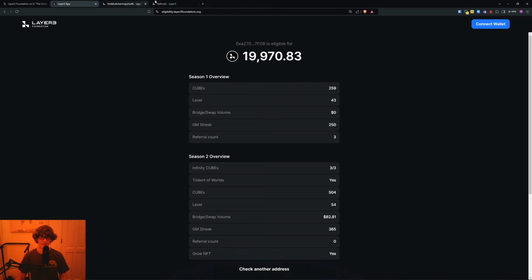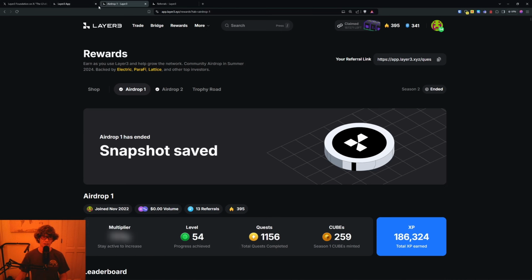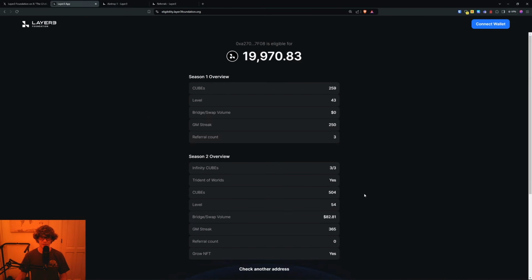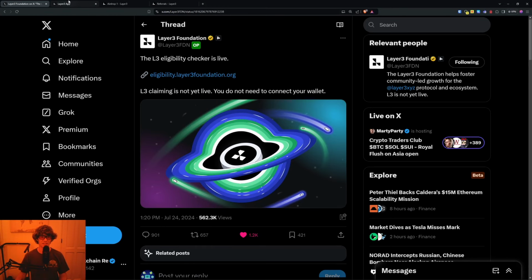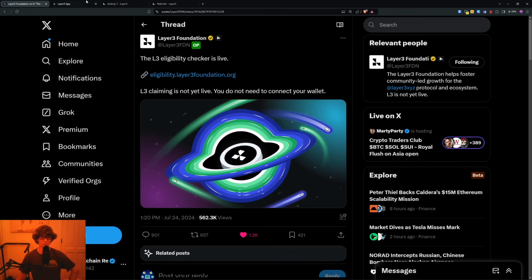The referral count says I had 13 on the first one, so I'm not sure if that'll really move the needle as far as more allocation, but pretty much 20K right here and then 7,300 on here. So besides the Manta one, this is probably the biggest airdrop that I've gotten as far as token size goes. I mean, I've gotten meme coins that are 1 million tokens, but as far as a legitimate, heavily backed project goes, it's pretty wild.